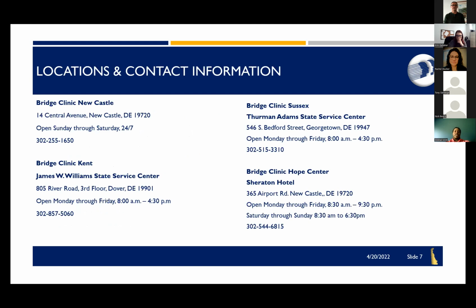And here is the slide with contact information as well as addresses of the respective locations. Newcastle's site, one thing to note about that, is that it's 24/7. So there are always individuals on site. Kent County and Sussex County, because they are in State Service Centers, are open 8 to 4:30.